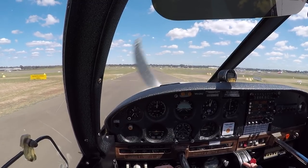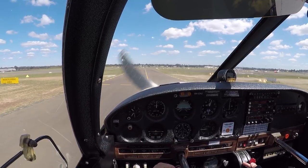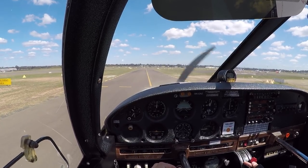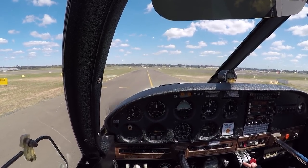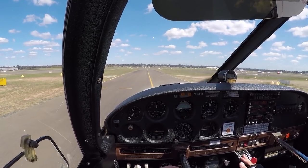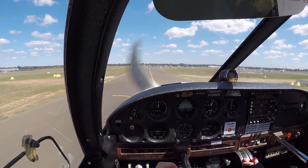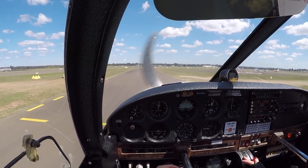Hey there, Bankstown Ground, Cherokee Charlie Hotel Juliet on mic in receipt of Foxtrot, request taxi for a crosswind departure. Charlie Hotel Juliet Ground, g'day, taxi via Alpha to Charlie holding point, runway 11 left. Taxi to Charlie holding point, 11 left, Charlie Hotel Juliet.